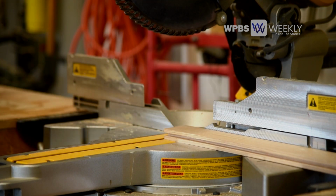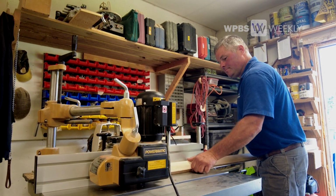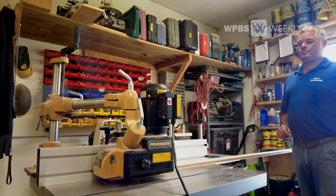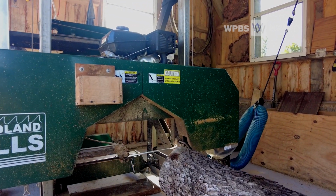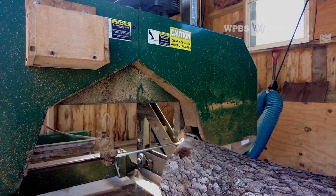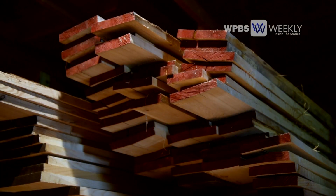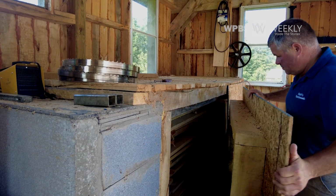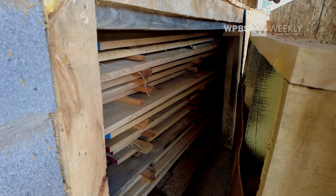His endgame is to produce a piece that boasts no hardware at all. But to get there is a multi-step process. My woodworking process, I try to focus on being natural. My process is to start with a standing tree and cut it down and into a log, bring it into my sawmill, turn it into lumber, and I can turn it into lumber in several different ways in the sawmill, and then I'll kiln dry it. After it's kiln dried, then I can make a finished product with it.